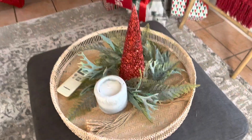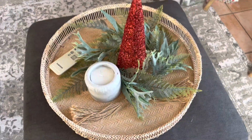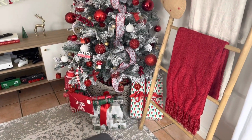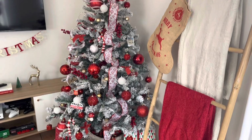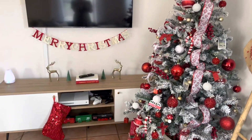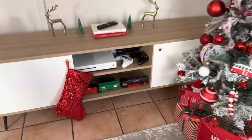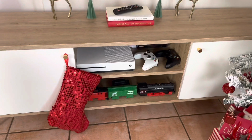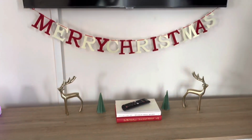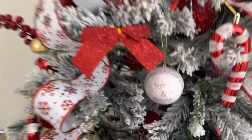So I've changed this little coffee table ottoman 10 million times. The tree is up. That little ladder we've changed 10 million times. The tree is over there, and then over there, that's new. That is our TV unit, and I'm still deciding what I want to do. There's a train station or trains and some reindeer. So let's get into this video.